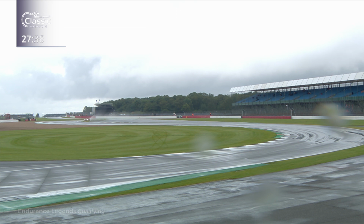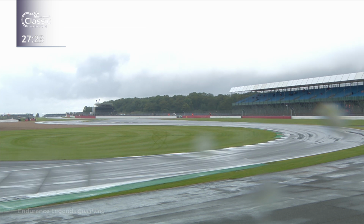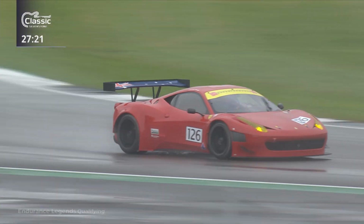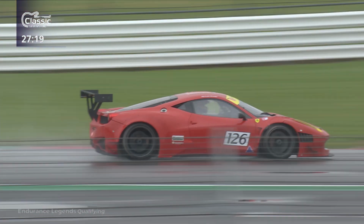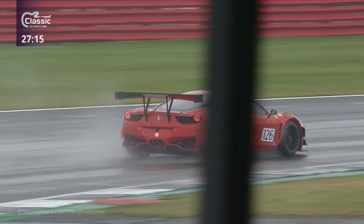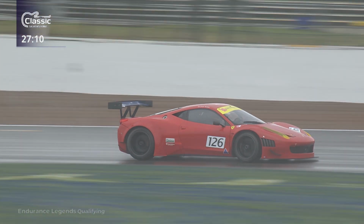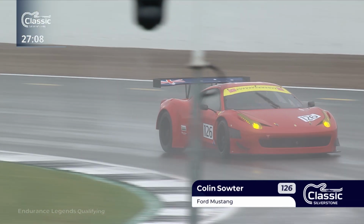But we've got a real mixture of different LMP1, LMP2 cars that are out in this event, haven't we? That's right, yes, and some other cars as well that I've noticed in the entry list, such as the Mustang and the Porsche 996s, which are from the GT classes rather than the B classes. So it's almost like a proper World Endurance Championship race, because they have all the different classes in those.